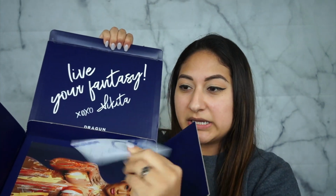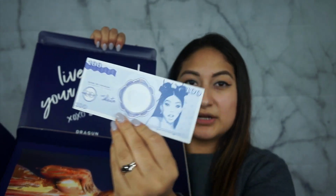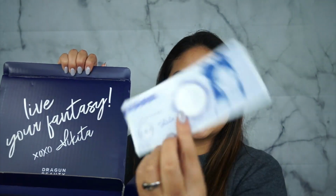There is some money that says the United House of Dragon, and in the back on the top it says, "In Pussy Stunt we trust." And of course, hella cute. It's just these little details that I think matter when sending packaging. A picture of her, but did we expect any less?